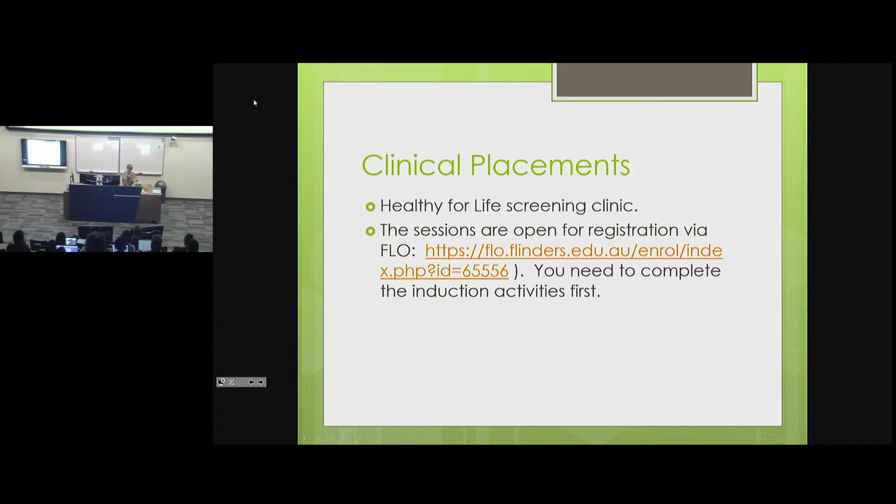So you can access this via the link on Flow. You need to do induction online activities first, I think, and then you can register. If you can find a time when you're available, you can book yourselves in. I think that can be counted as professional or indirect activity, as it's not specific to audiology, but you should still count it in your hours.